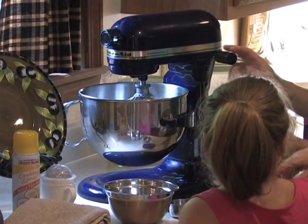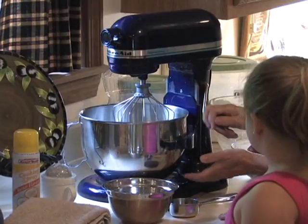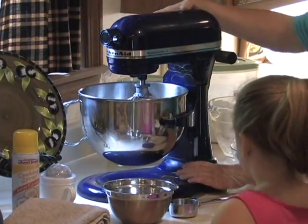What do I do with this? Yeah. This is what lifts the mixer up and down. Watch. See? So now this is already in place. So I'm going to get this mixed up.